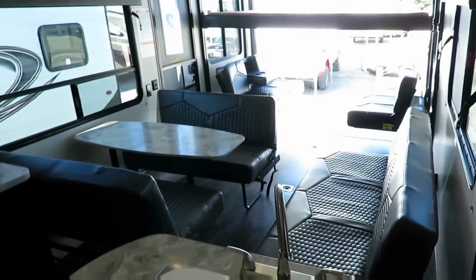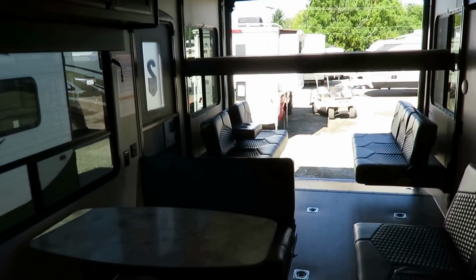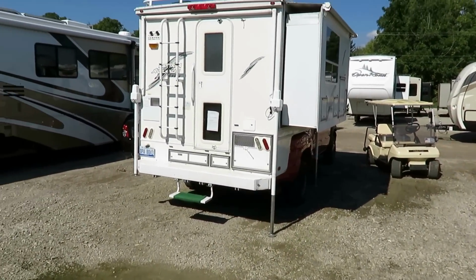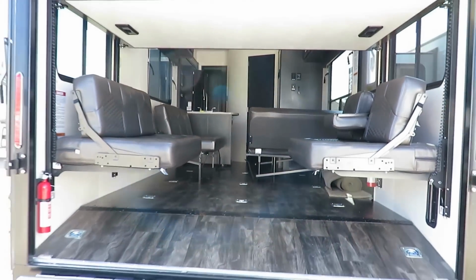So again, a very different floor plan, but a very cool one. What they did here, I love. They took so many classic concepts and they merged it with modern technology to come up with something that's just never been created before.